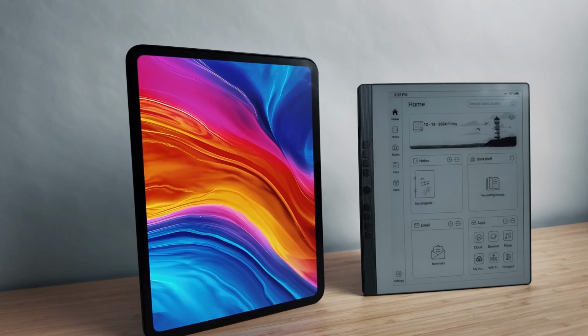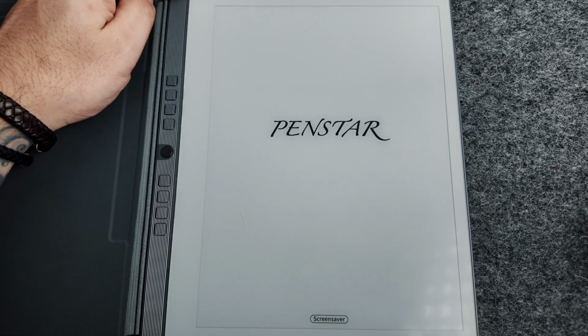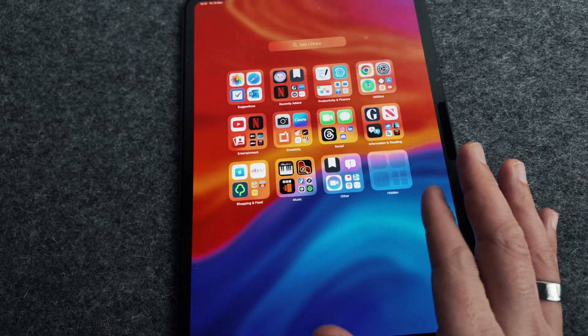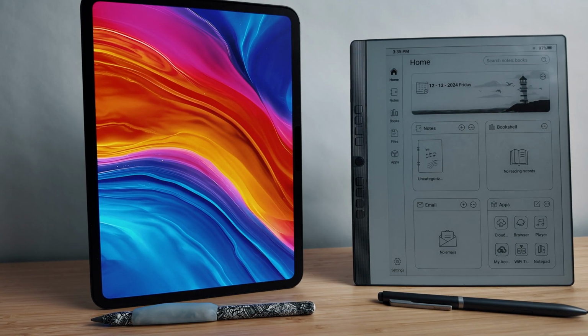Let's start by looking at all the reasons you wouldn't want one of these. Firstly, it's black and white, whereas any iPad you buy is super high resolution colour. Also, this e-ink display menu system can feel quite slow to move around, whereas my iPad is super fast and responsive. The eNote is also free of any backlight, so you won't be able to use it in any dark environments, and it's also not a touchscreen.